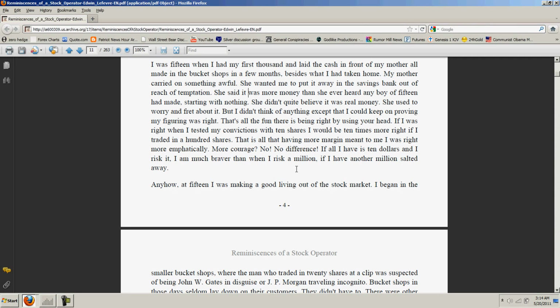She didn't quite believe it was real money. She used to worry and fret about it, but I didn't think of anything except that I could keep on proving my figuring was right. That's all the fun there is, being right by using your head. If I was right when I tested my convictions with 10 shares, I would be 10 times more right if I traded 100 shares. That is all that having more margin meant to me. I was right more emphatically.